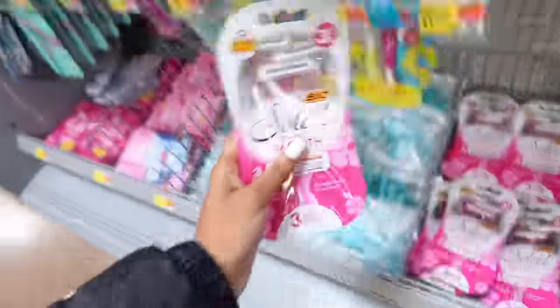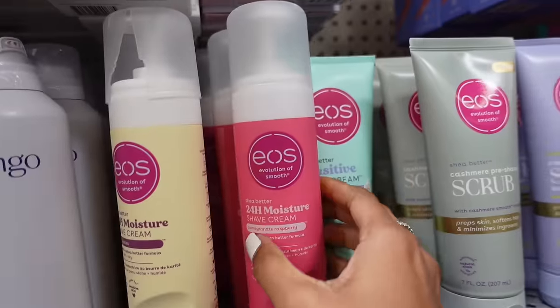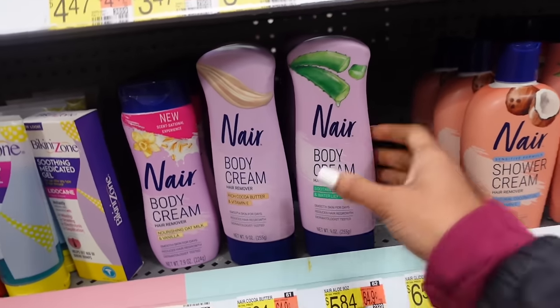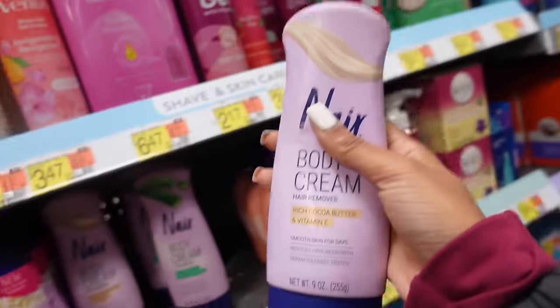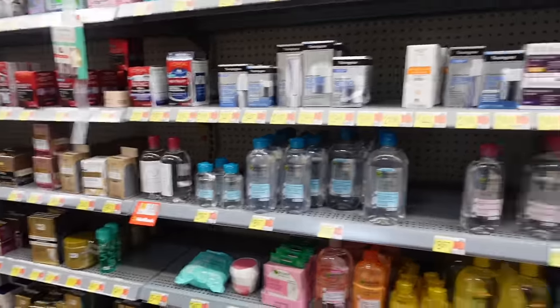Okay, honestly, I want to stick to the razors I get. Yeah, these are the ones I'm getting. I think I'm just gonna stick to these. I usually get this one, but I'm going to get this one today. And this is what I need real bad. I use this on my legs. I'm going to get this one this time. Let's see. I just picked up some of this. This is what I was looking for the other day, a mini size version.